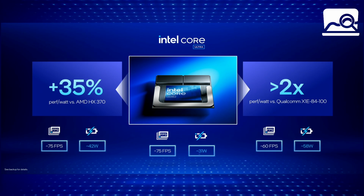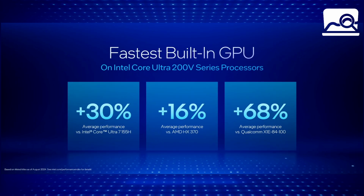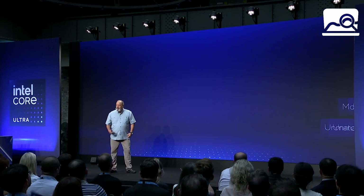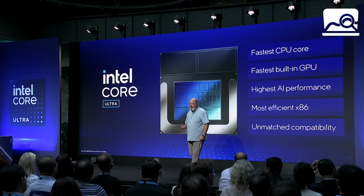At the end of the day, however, we know performance is king for everyone watching, so let's recap. We're 30% faster than our prior gen, 16% faster than AMD, and 68% faster than Qualcomm. Okay, so we've covered cores, and we've talked about graphics. Now let's move on to AI.